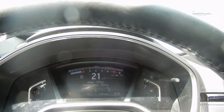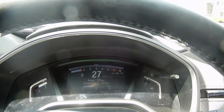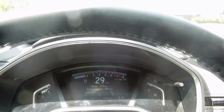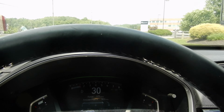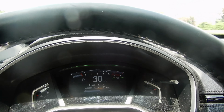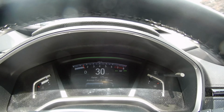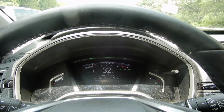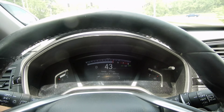With the CVT, the advantage is that there is no shifting. It's a continuously variable transmission, and that leads to a very smooth drive. The car has a very good kick.